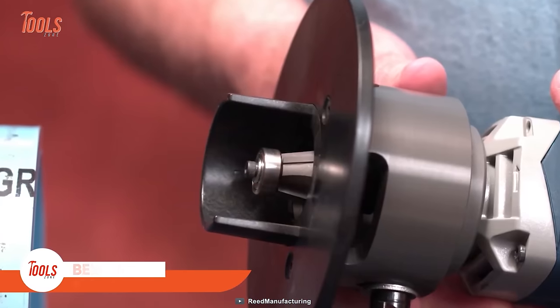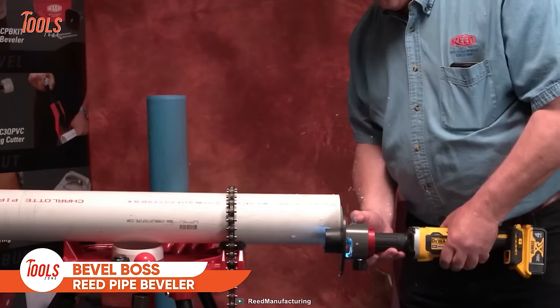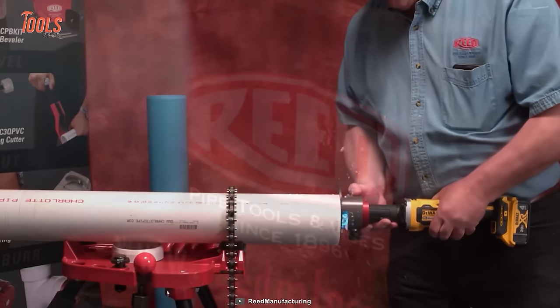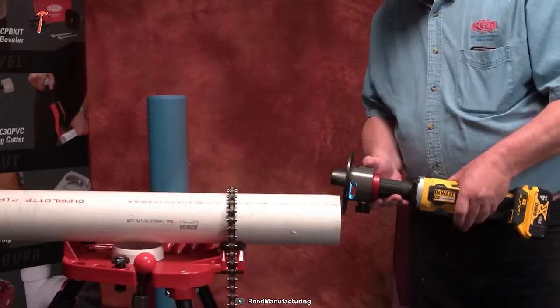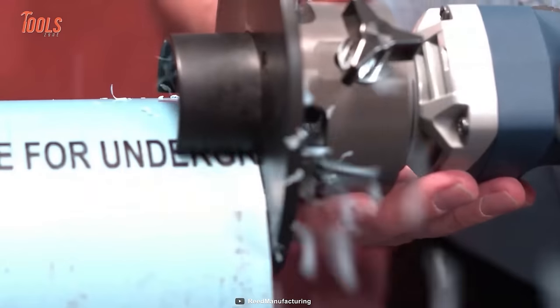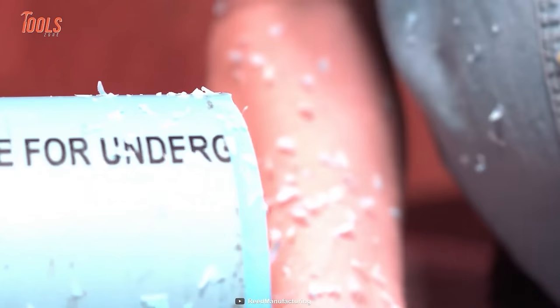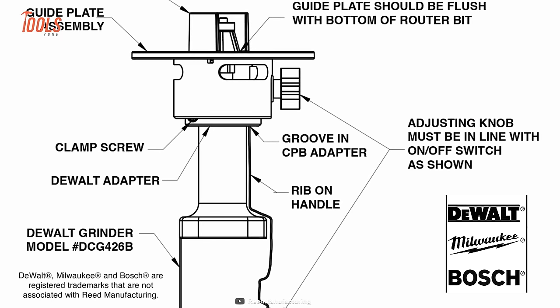Bevel Boss Reed Pipe Beveler. This is your all-new beveling way that quickly and safely bevels 2-inch diameter and larger plastic pipes. With the unique design and construction, it provides a safer and more speedy way to bevel a plastic pipe. Plus, the pipe beveler works with Milwaukee, DeWalt, and Bosch die grinders.